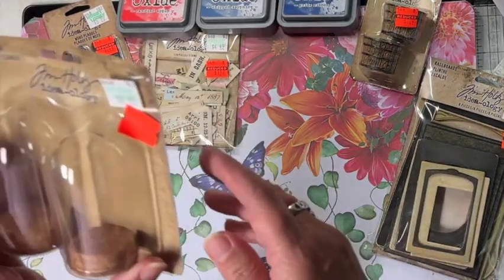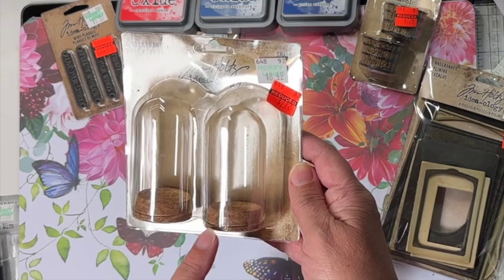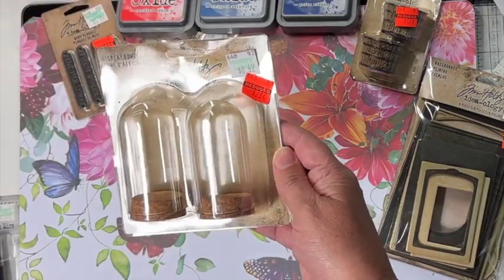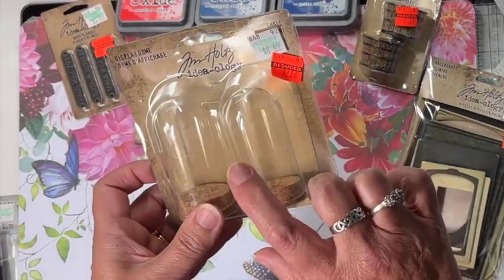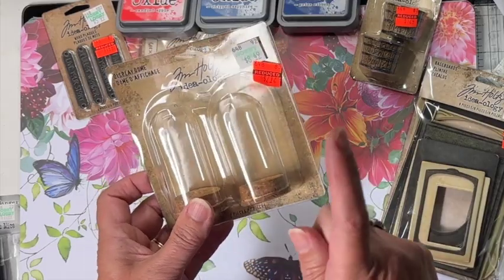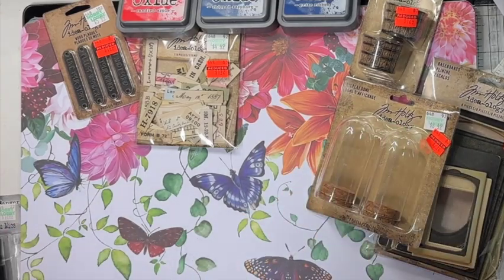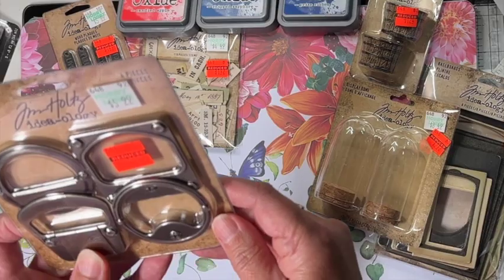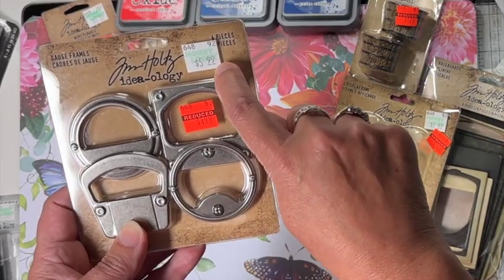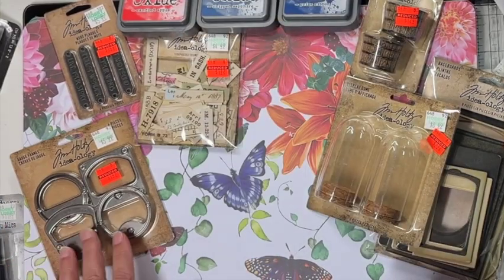The next thing, I'm really stoked about this. These are the display domes, and these might be retired as well because I think they came out with some different ones, but don't hold me to that. But $2.12 versus $8.49. Super excited about that because I ordered some Halloween stuff from Simon Says Stamp because they had a 30% off sale, and I'm excited to use these in some of my Halloween projects. Next up are these gauge frames. Now, I know these have definitely been retired, so $1.49 versus $5.99. And I actually picked up 2 packs of these, so excited about that as well.